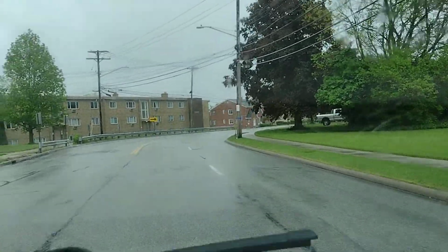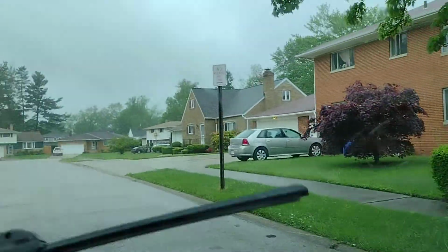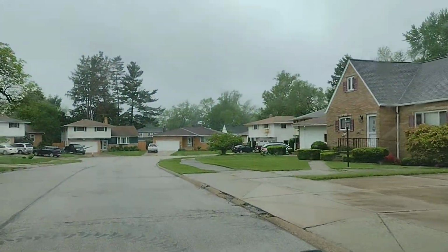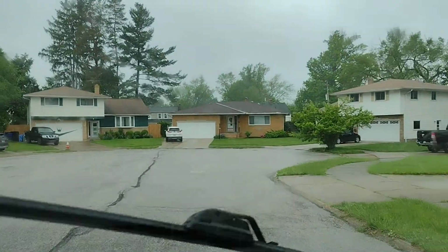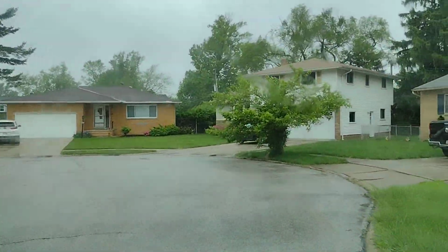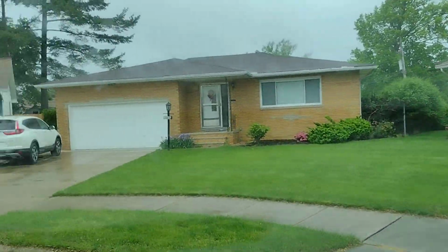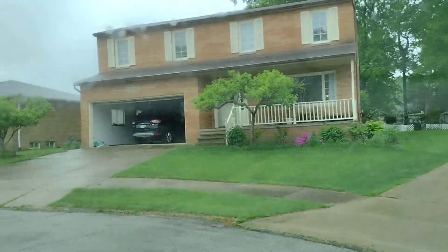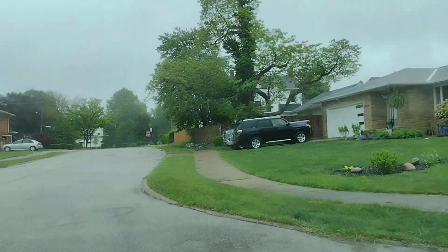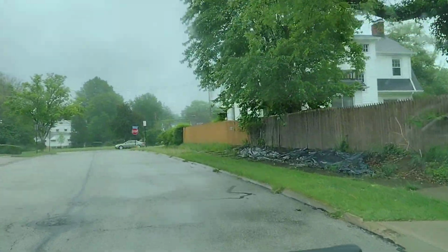I'm going to drive down this little court real quick. Looks like some nice houses. But yeah, this type of area, in a Northeast city like Philadelphia, for an example, this right here would be every bit a $500,000 community.